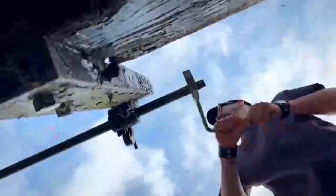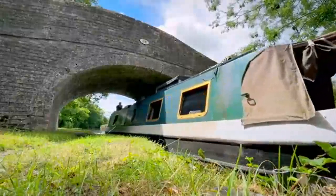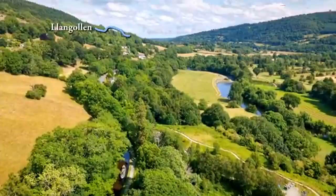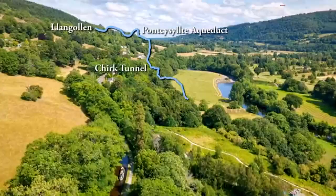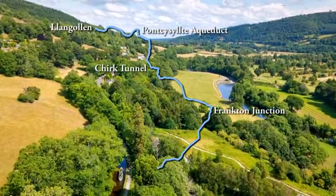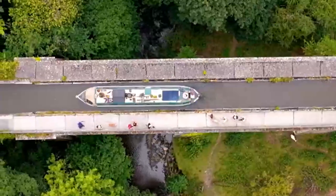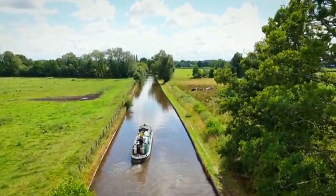This time I've headed west to discover the waterways of Wales and the Welsh marches. I start in the town of Llangollen. I'll cross the historic Pontcysyllte aqueduct before travelling through Chirk Tunnel. At Frankton Junction, I join the Montgomery Canal and make my way to Journey's End, the village of Crickheath in Shropshire. It's around 23 miles in all. There'll be plenty to see, so jump on board for my Canal Boat Diaries.